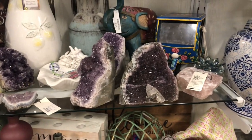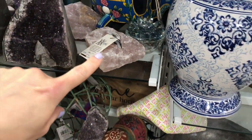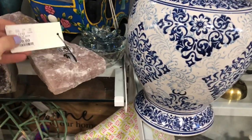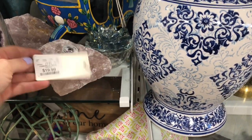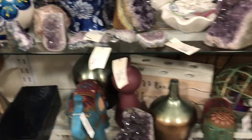More crystals. I'm not as personally much into the amethyst, but they're gorgeous. There I am. Hi. And they got a restock on the rose quartz, you guys, so if you liked that one from my previous video, there's a bunch. Similar size to mine. This one's 20 and another one 20. Very cool. Lots of choices.